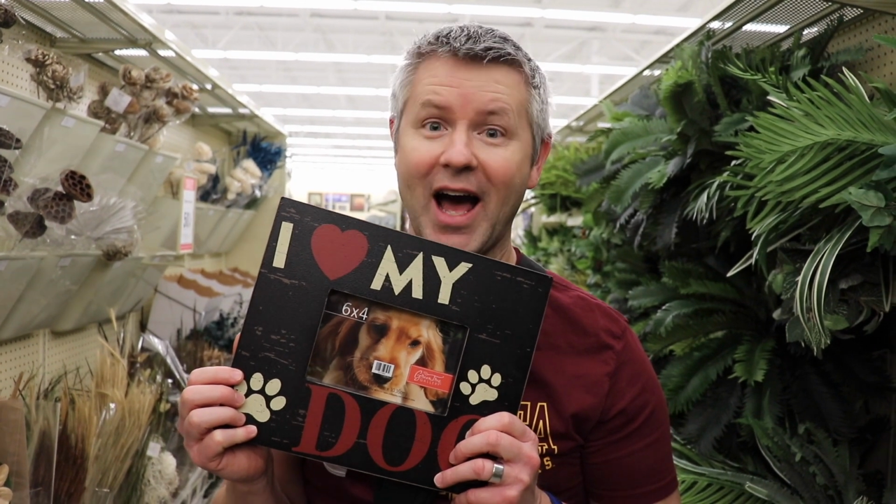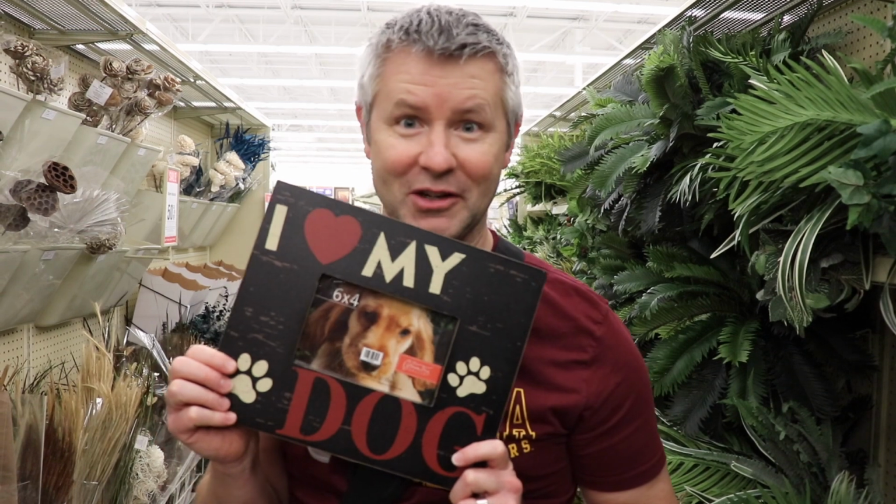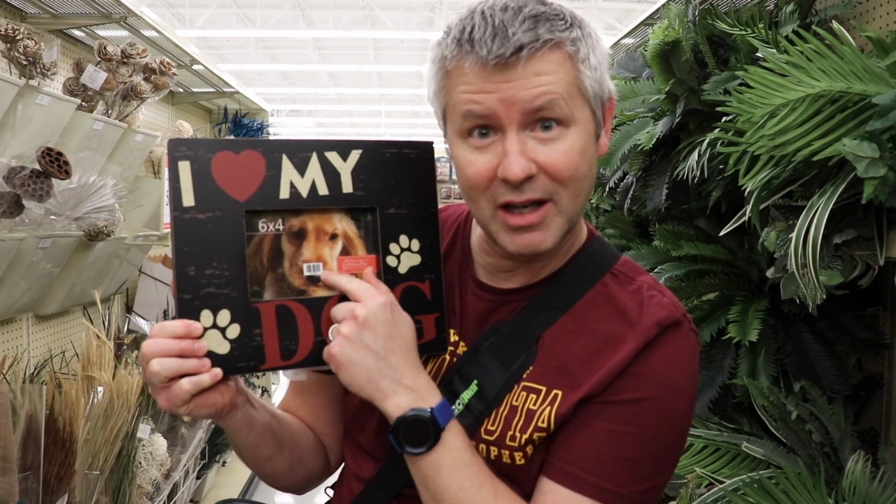This is absolutely amazing. I love this frame. I love my dog. This is so cute. This is so whimsical. It is going to bring a great element of fun to our home. Now, do we have a dog? Absolutely not. But you know, I could keep either this picture in there, or I could just put a picture of one of my children in here too. This is going to be so fantastic in our home. And you know what? This was 50% off. Score!